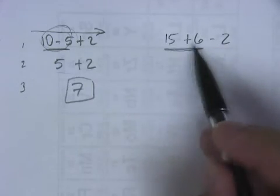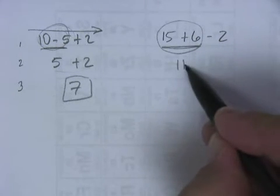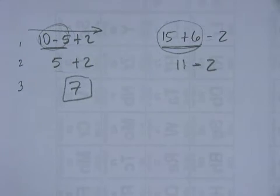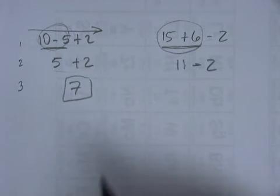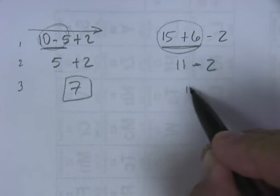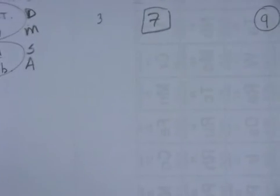So let's add these two together first. So 5 plus 6 is 11. Notice that we used these two to get the 11. We didn't use the minus 2, so we're just going to simply bring that down. All right, and then the last part is going to be 11 minus 2. 11 minus 2 is going to be 9, and then box it in. Okay, let's do a couple that are a little more on the difficult side. We'll throw in some multiplication.